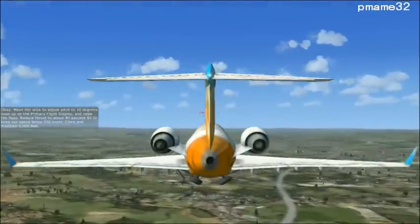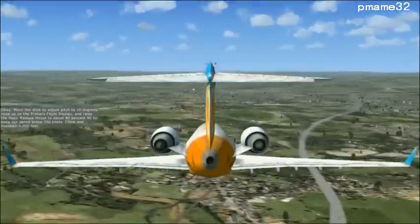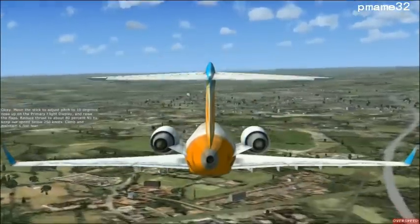Okay, move the stick to adjust pitch to 10 degrees nose up on the primary flight display, and raise the flaps. Reduce thrust to about 80% N1 to keep our speed below 250 knots. Climb and maintain 6,000 feet.